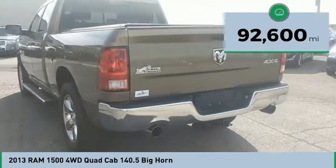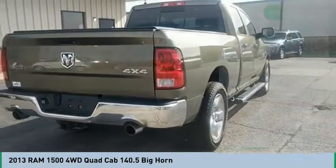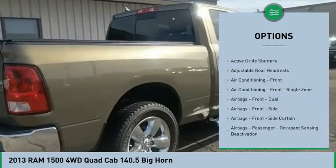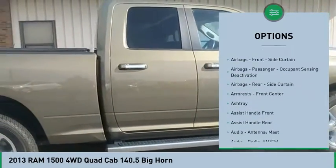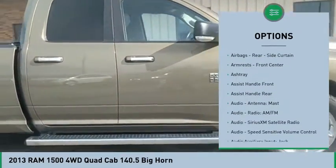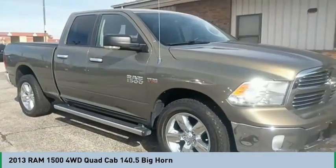This vehicle has less than 95,000 miles. Here are some of this vehicle's great options: traction control, stability control, power steering, cruise control, compass, clock, power door locks, power windows, child safety locks, trip computer. Come see the car for yourself.